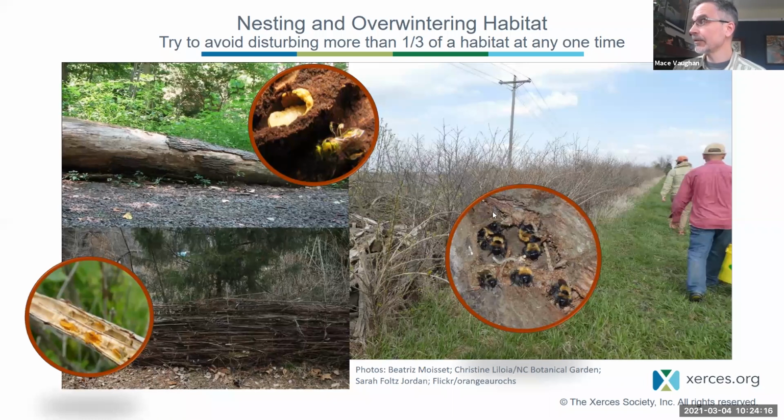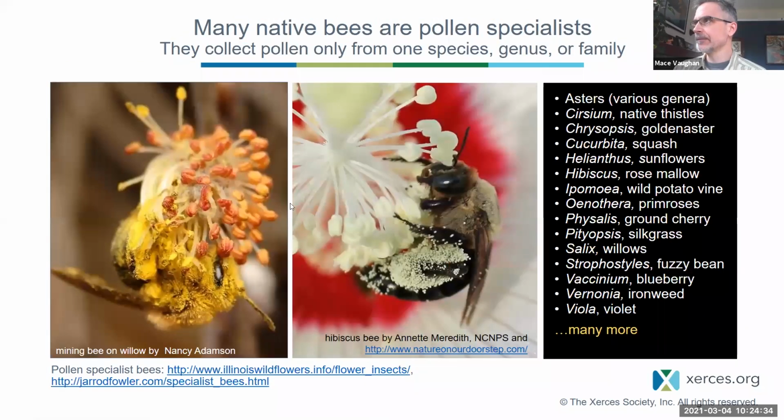That'll come up again and again, but these hedgerows and wood edges, areas where we've got a lot of pithy-stemmed or hollow-stem plants. If you're in the east, rotting wood is a place where a lot of bees, particularly these emerald green sweat bees, will nest. Thinking about protecting those areas is something we'll come back to again and again.